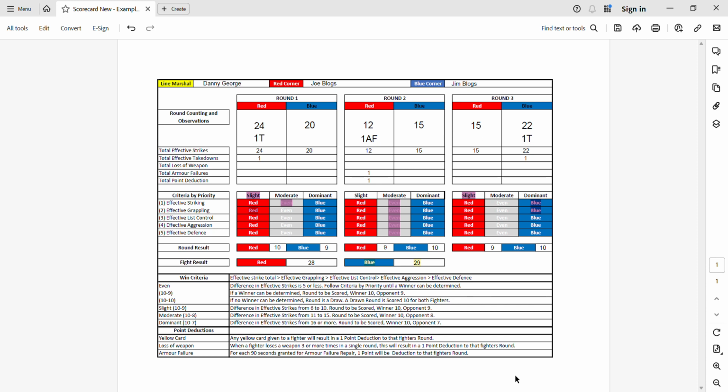I've been asked just to put together a quick video that talks over the scorecard specifically, how the scorecard is designed, how it works, and how it gets filled in by the line marshals judging pro fights. So hopefully this video will be informative. What you see on screen here is the scorecard.